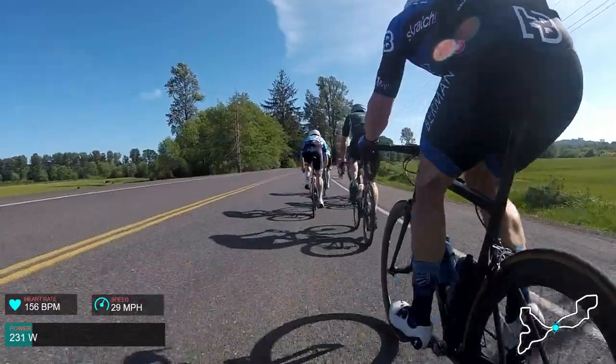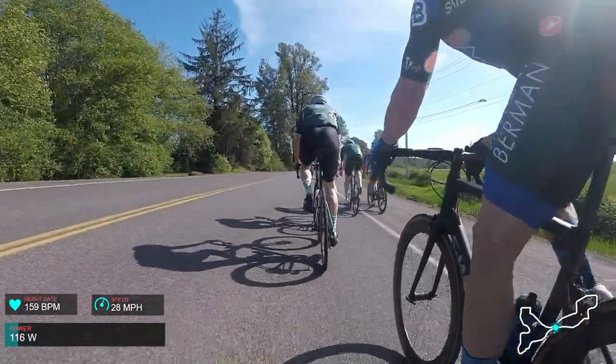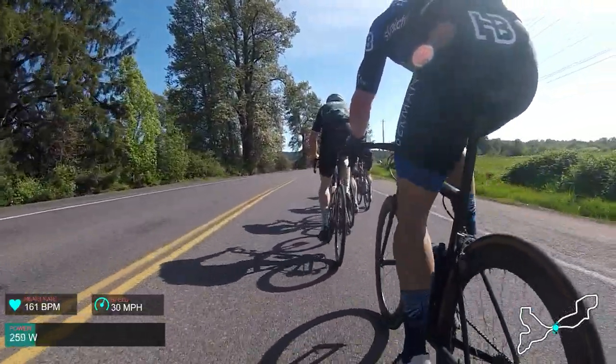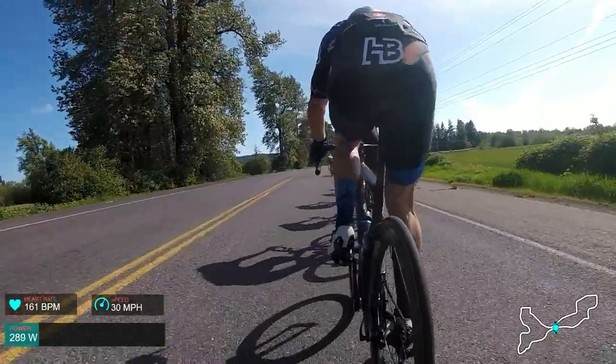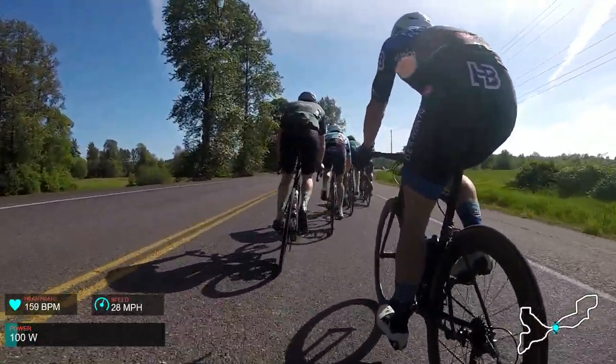And basically from here until we turn into the headwind, everybody just rides on the right-hand side of the road. So there's lots of opportunities for a good draft. I don't know why everybody switched from guttering people to riding on the right, but I'm perfectly okay with that.